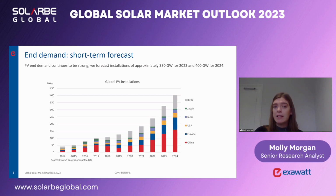Or alternatively, given the resilience and strength of the PV market, it's also entirely plausible that module demand will be strong enough that shipments to Europe won't be affected by the inventory that was built up in 2022. And there's a lot of uncertainty around this at the moment, but either way, we continue to forecast strong demand in Europe for 2023 and beyond.